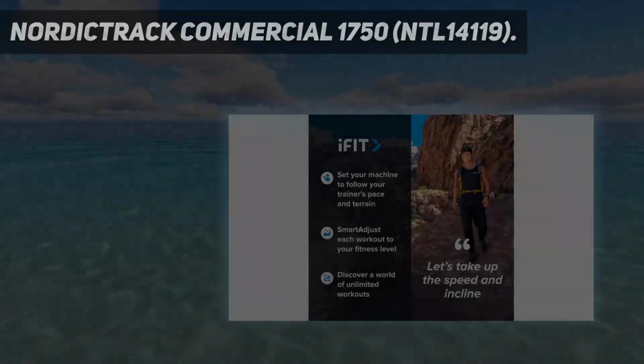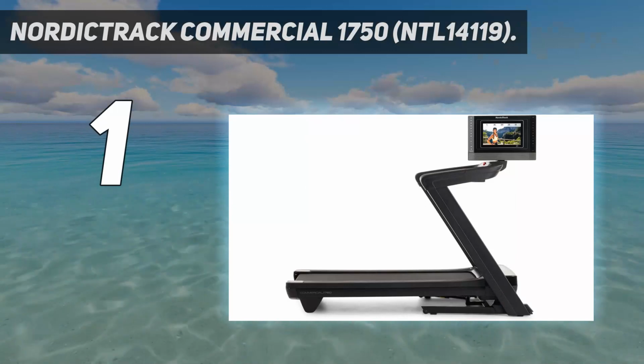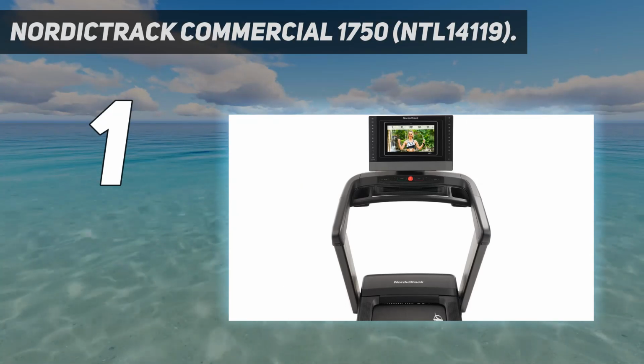And number 1: NordicTrack Commercial 1750, NTL 14119. For anyone who wants to walk or run without leaving their home, the NordicTrack Commercial 1750 is the whole package.